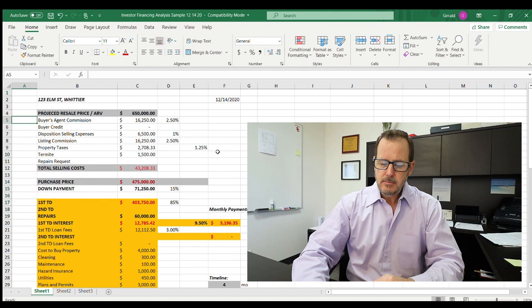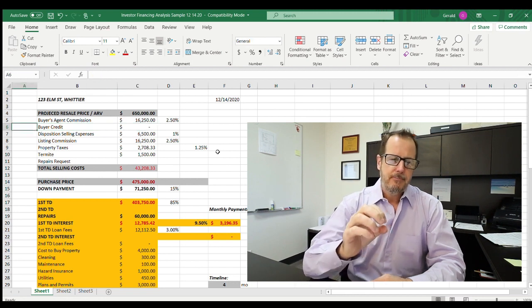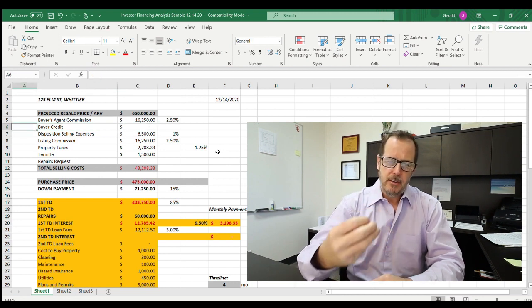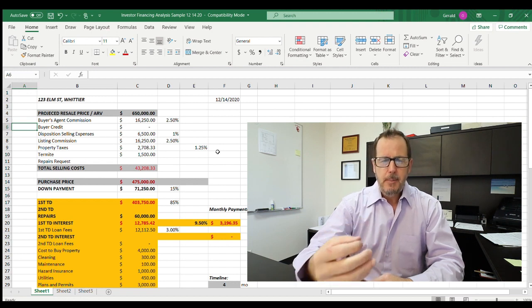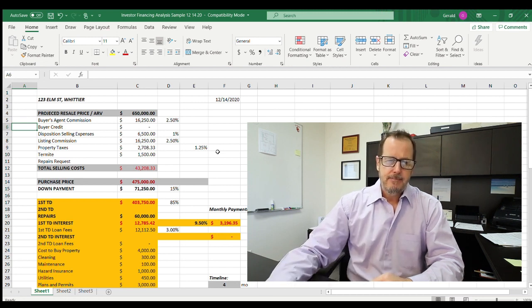Buyer's credits are usually credits that go to the buyer, depending on the type of loan or if they need credits to close. In this market, I'm not going to put that in because it's a very competitive market and most buyers are putting down a fairly large down payment and they're not asking for credits necessarily. But let's just leave that blank right now.